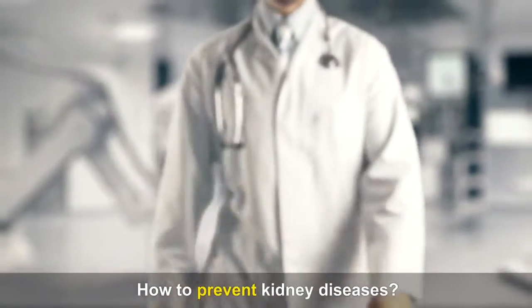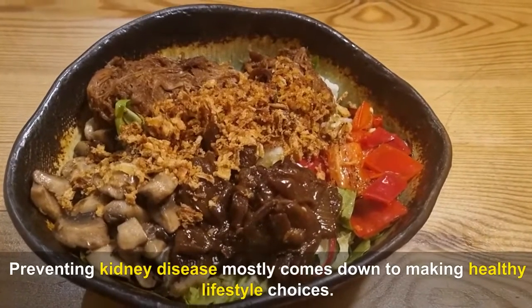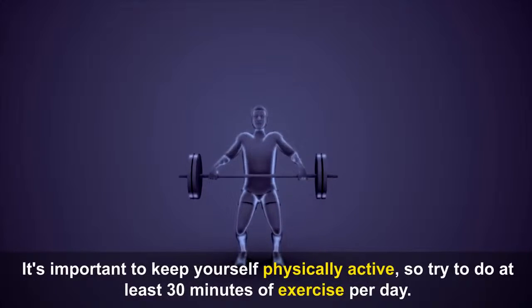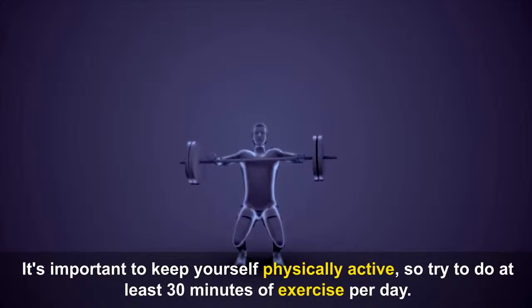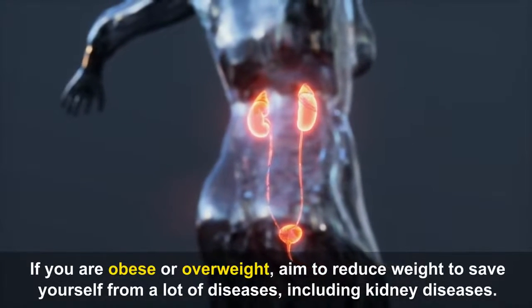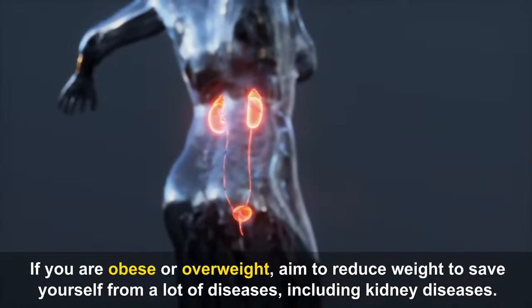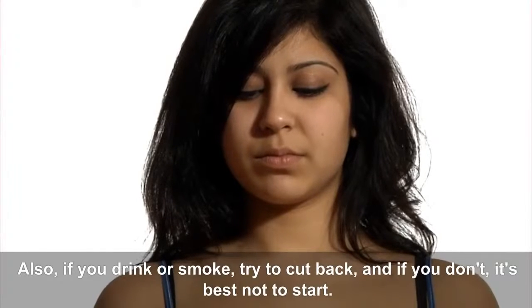How to prevent kidney diseases. Preventing kidney disease mostly comes down to making healthy lifestyle choices. It's important to keep yourself physically active, so try to do at least 30 minutes of exercise per day. If you are obese or overweight, aim to reduce weight to save yourself from a lot of diseases, including kidney diseases. Also, if you drink or smoke, try to cut back, and if you don't, it's best not to start.